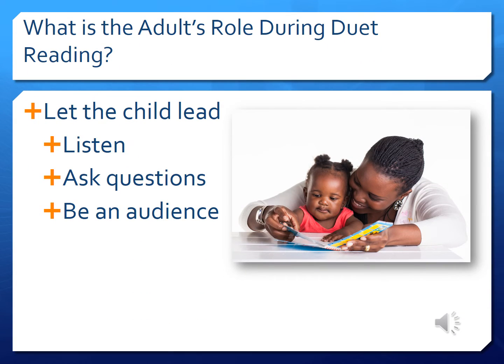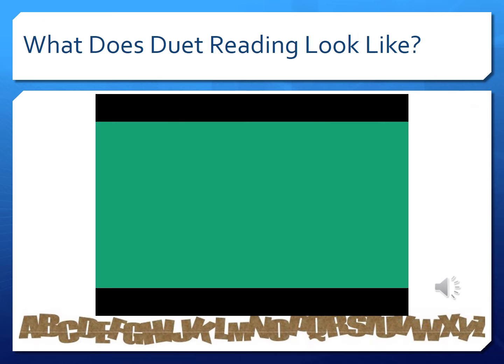The adult's role during duet reading includes listening to the child, asking questions, and responding to what the child says. This allows the adult to follow the child's lead. Here is an example of what duet reading looks like. Notice how the parents engage their children by asking them questions about the book.